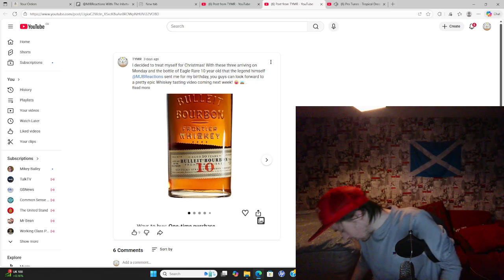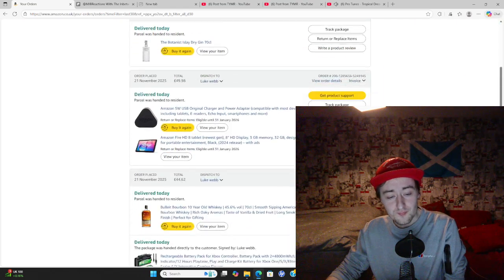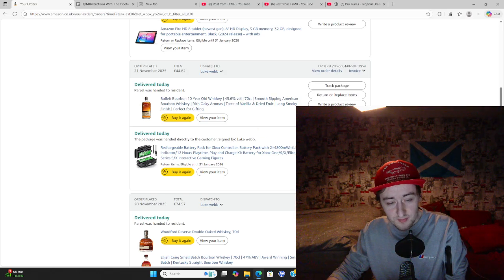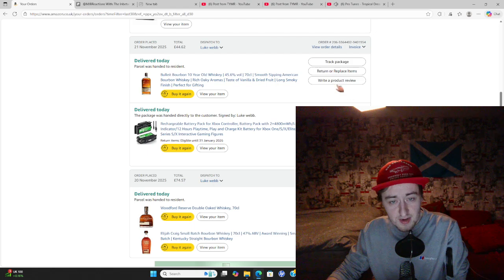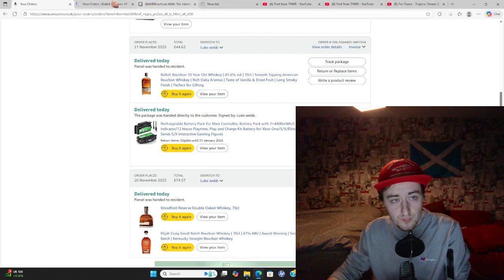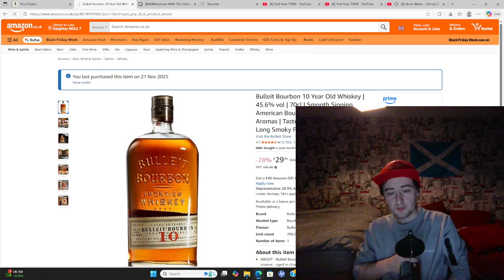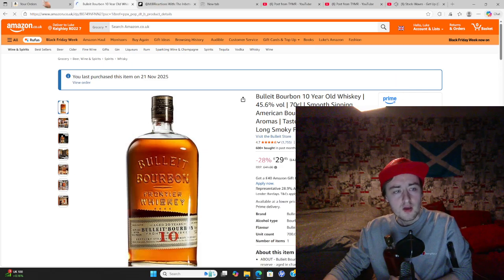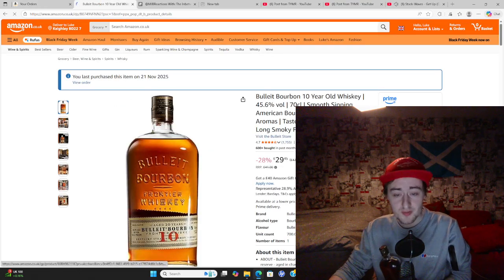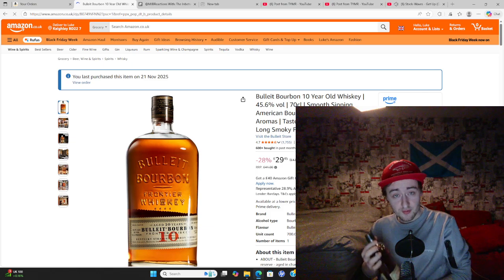Let's begin. And we are going to start with what turned out to be the cheapest bottle of the lot. The Bullet 10-year-old whiskey. This was the cheapest bottle. Wait, hold on. Let me just make sure I've got this. No, it was. Nah, I remember now. Yes, this was the cheapest bourbon. Black Friday deal, usually £41, got it for $29.45. So this is the first one I'm going to be trying.